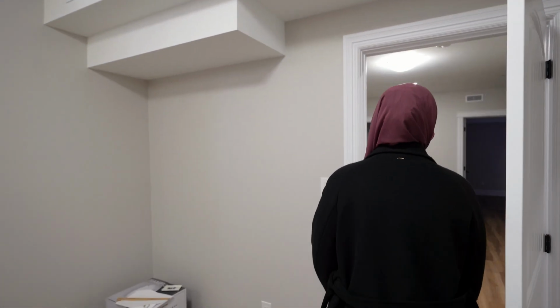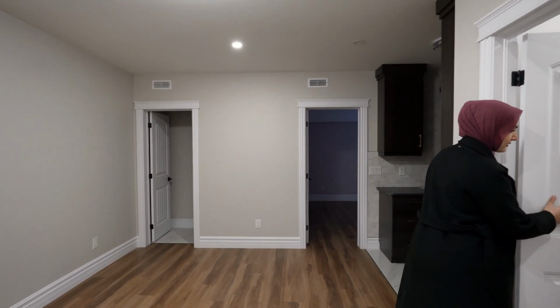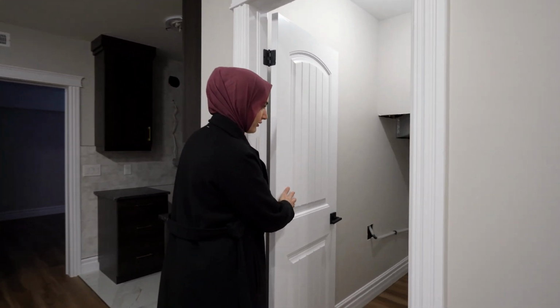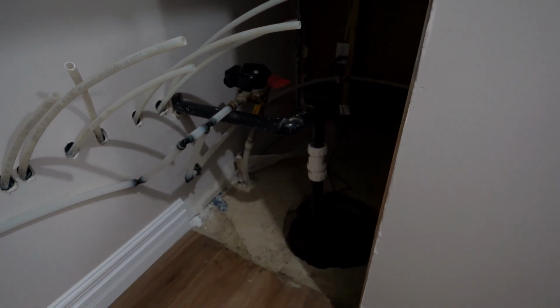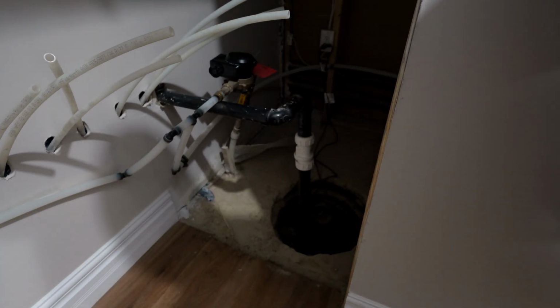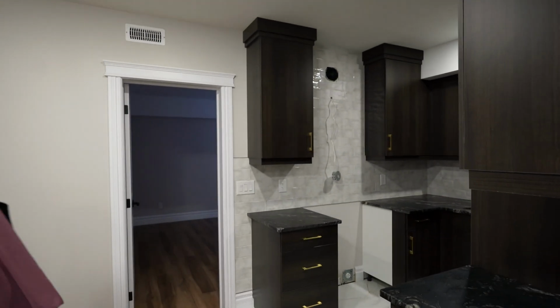Let's go and see how many bedrooms we have on this unit. This is just a storage space for this unit, and I think, yes, Sarah, this is not just a storage, it also has a sump pump. Oh, okay, that's amazing. There's a sump pump here. That's a great feature. Sarah, did you tell them what the sump pump means? A sump pump is just to prevent the flooding that happens in most houses. Yeah. When you have a sump pump, most likely your house will not flood.